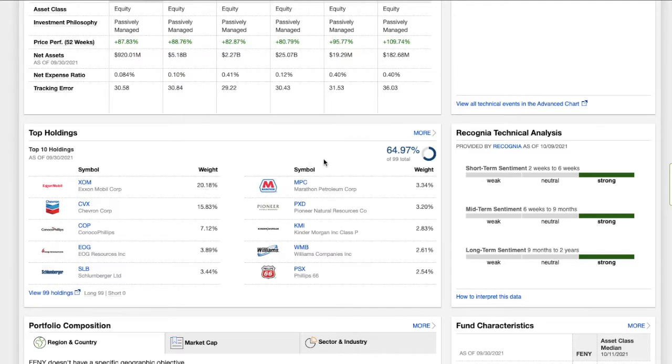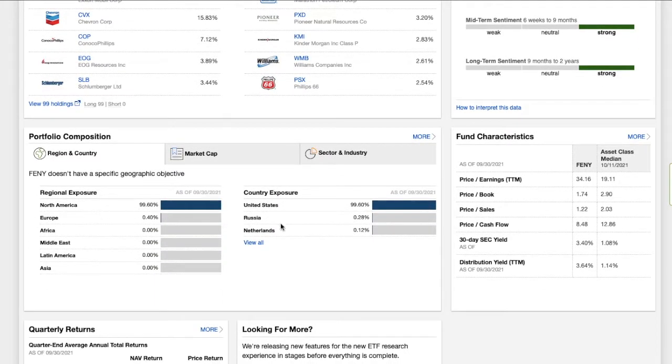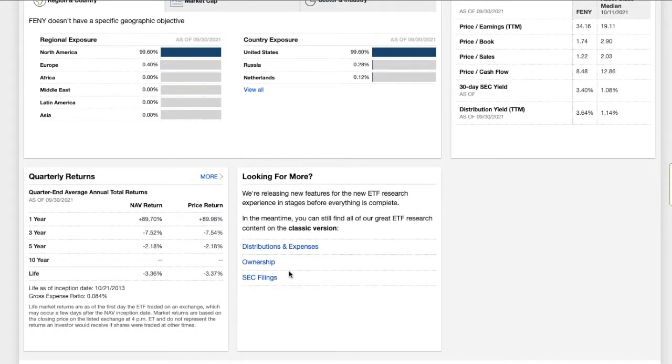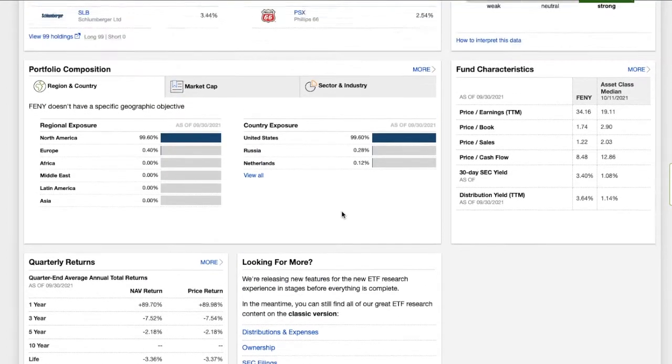But you have 99 total companies that you're investing in. So it balances it out so you can get more coverage. And then it shows you it's all North America companies, meaning United States. And it shows you the 1, 3, and 5 year return. So it hasn't done too well over 5 years, actually. It's down. So these are things you want to think about when you're looking into it.